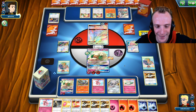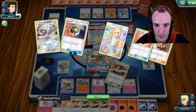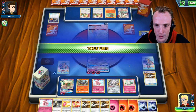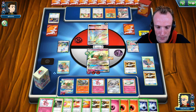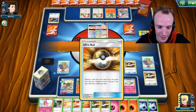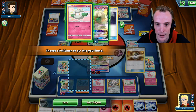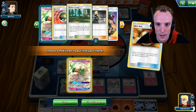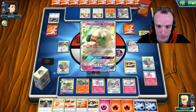I was assuming that... Although we can Heat Factory and see if we can get another Welder. Which is massive if we can. It's absolutely huge if we can. Well, that's what we do after we Ultra Ball. So we're going to Ultra Ball here. We don't need this many Ultra Balls. Do we need any more Ultra Balls, honestly? It could thin the hand, which is nice. Let's get rid of Tapu Lele here. Go and get a Whimsicott. How many Welders do we have? Couple. There's a chance.